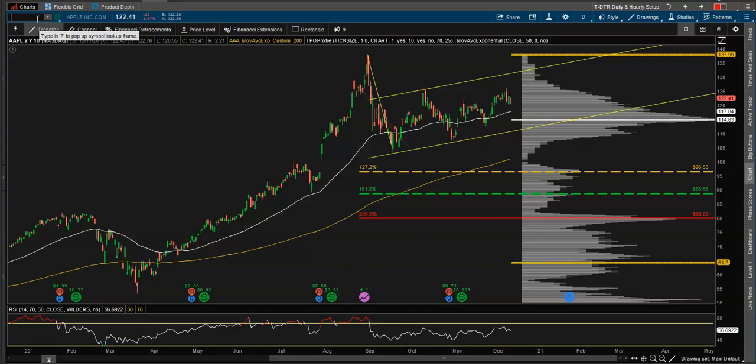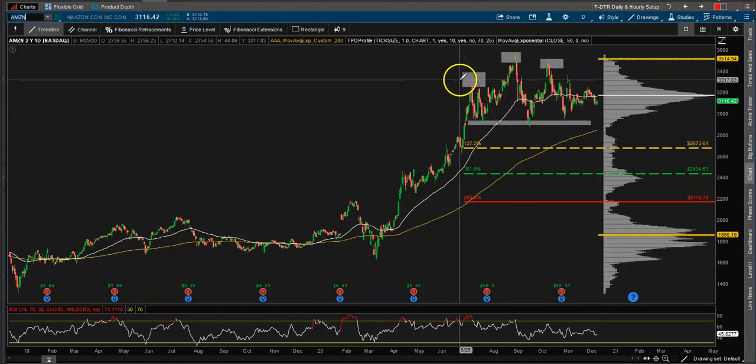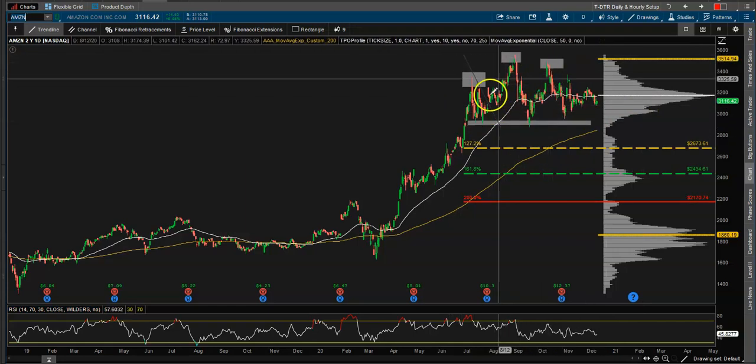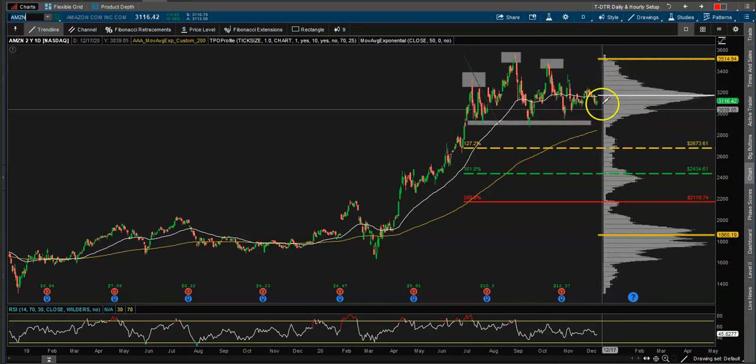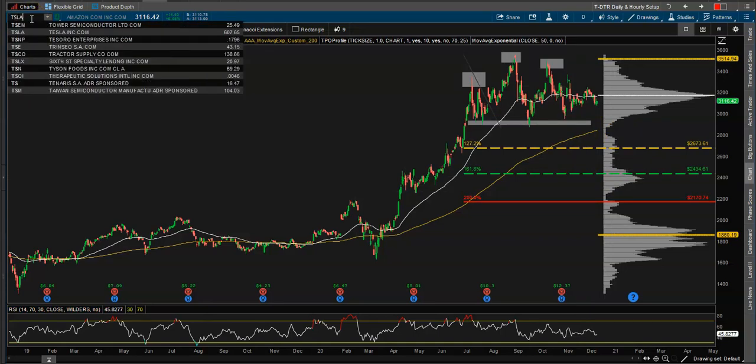Couple more stocks, AMZN, Amazon, again, dead money, head and shoulders, inverse head and shoulders. I've been calling this for a long time. We'll see what happens if price starts falling. These are levels where I want to look to be a buyer. And then finally is Tesla.